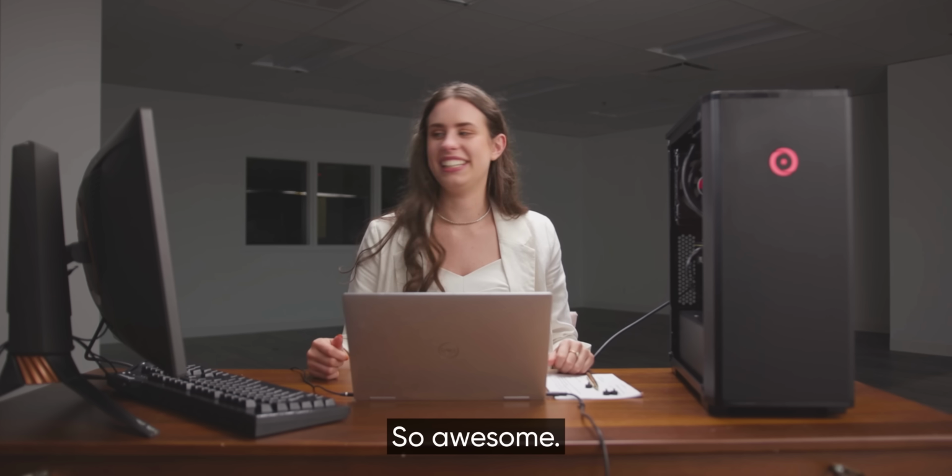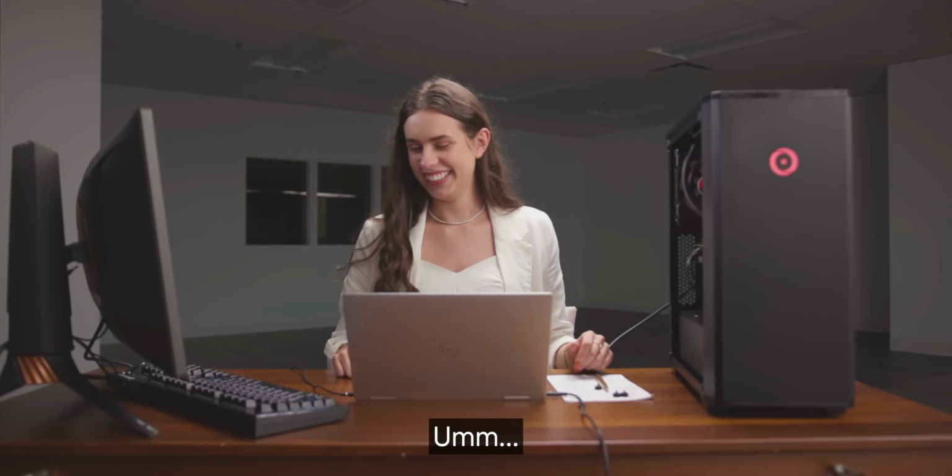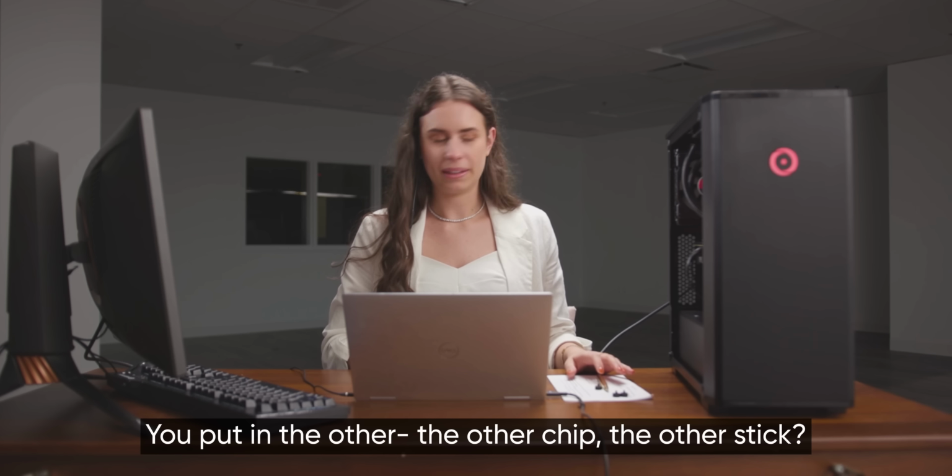Also, it looks like my PC is up and running perfectly fine now. All right. Great. Good. You put in the other stick? Yep. Making sure we put the RAM back in. That's good. Don't want to leave us with just one stick. A little bit of hand holding.